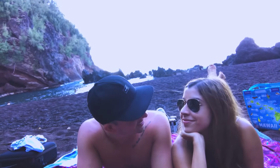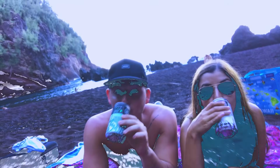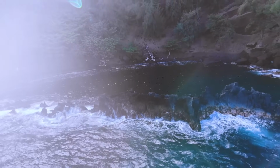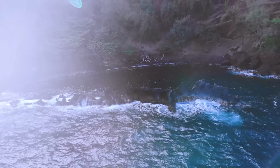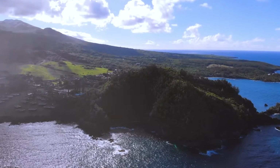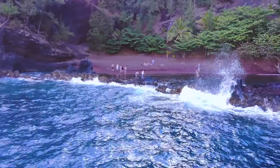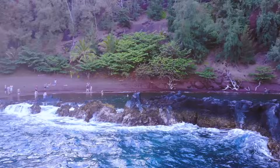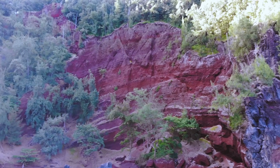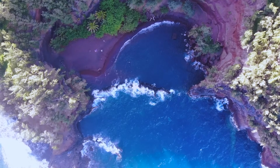Seriously, this should not be a place to just check off your list. I'd recommend bringing a couple towels, maybe some of your favorite beverages, and just sitting down and taking in the beauty and history of this place. There really is a sacred feeling to this cove. So if you're gonna go, I'd recommend spending at least an hour just sitting and taking it all in. I love the time spent at this beach and will definitely never forget it.